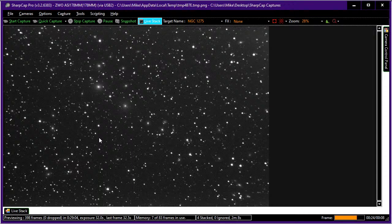So, that's a long ways away. The light that's right now hitting the sensor of the camera and bouncing into our eyes left there 224 million years ago. Like, way back.